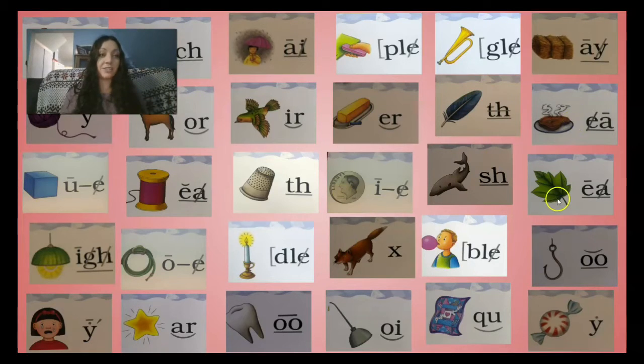Remember that EA has 3 different sounds. Light, I, trigraph IGH. Hose, O consonant E. Candle, dull, final syllable DLE. Fox, X. Bubble, bull, final syllable BLE.